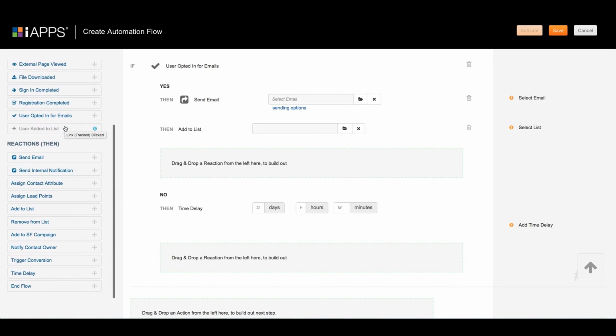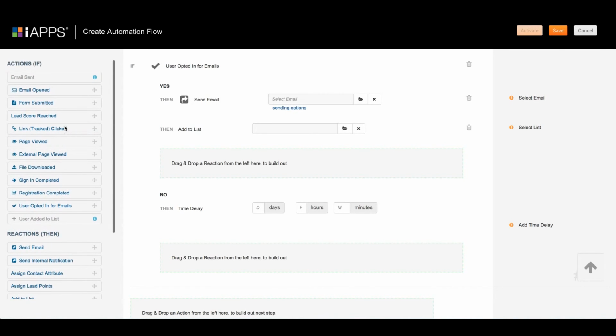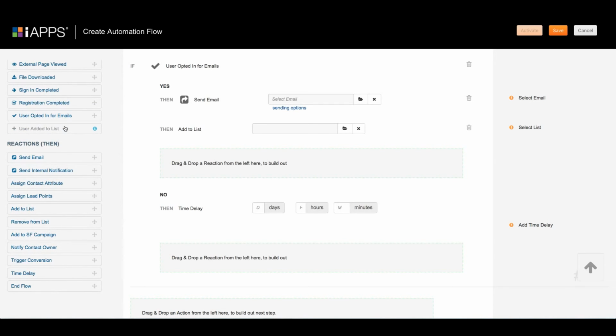All right, so that covers all of the new features from an automation flow standpoint. And at this point, we'll move on to content definition preview. So we'll jump over into Content Manager.